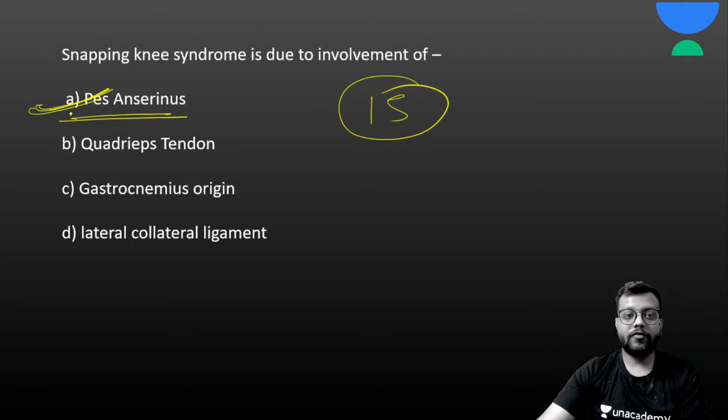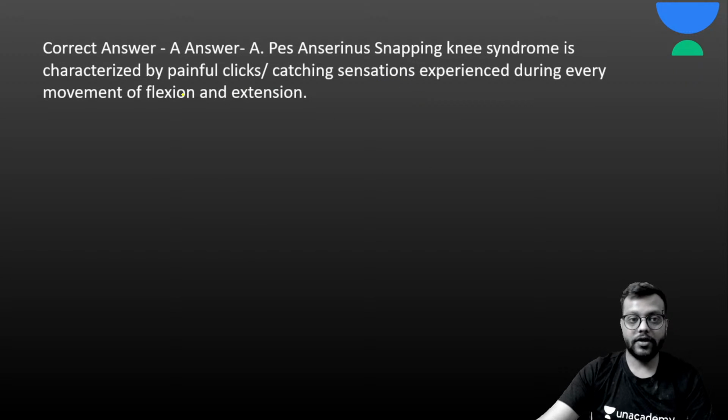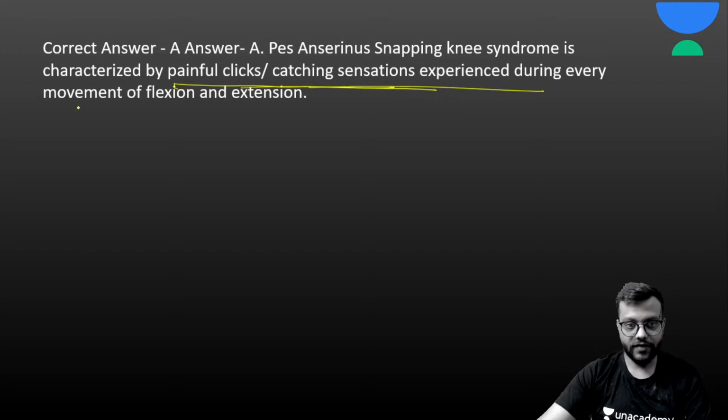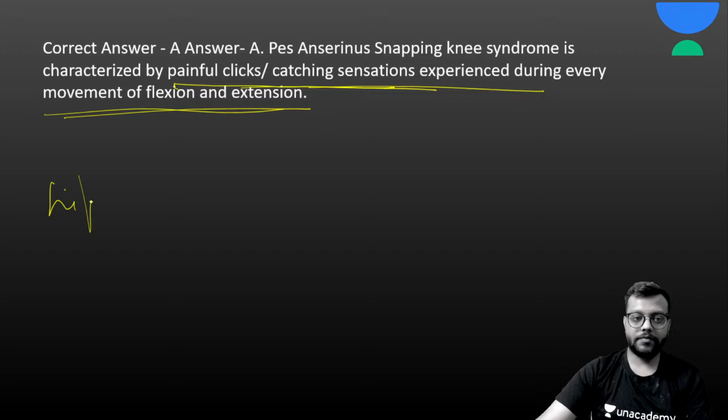So first of all, what is snapping knee syndrome? In snapping knee syndrome you have abnormal painful clicks or catching sensations whenever you flex or extend your knee, and it happens because there is a hip instability.